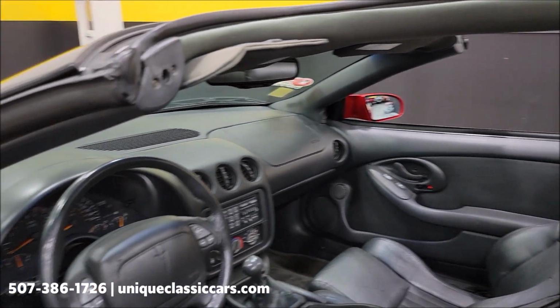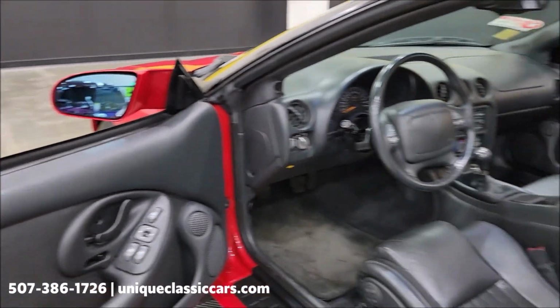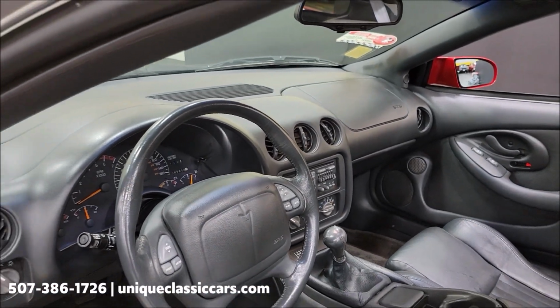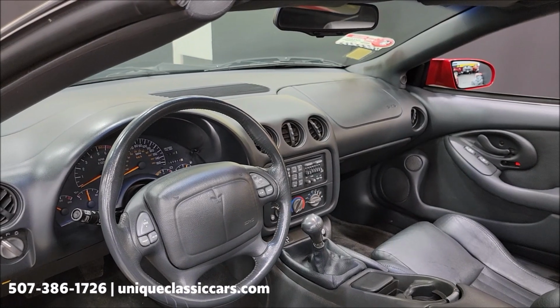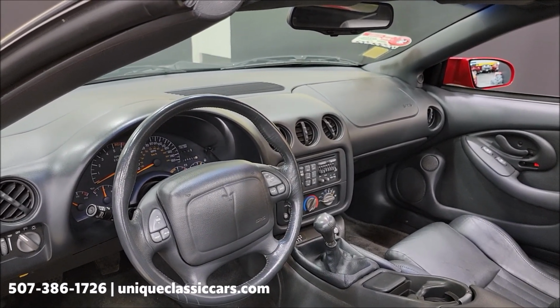All right, let's get to some of the things on this interior. Of course, power windows, power locks, and mirrors. Steering wheel controls, I went through those. All of those work. Wipers worked, AC worked, AM, FM, CD player. And of course, with the built-in equalizers, you can see.